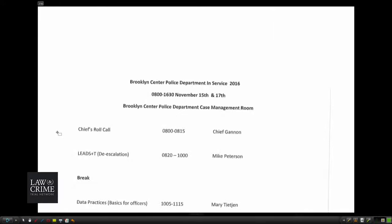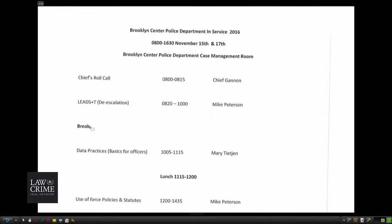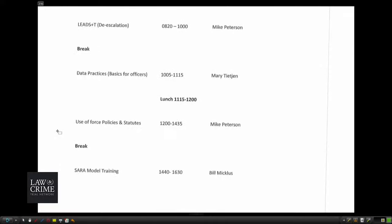And do you see this explained there as well? Well, let me ask you this. Is this the outline from the November 15th in-service? Yes. And so we see that in the afternoon, there was a couple of hours on use of force policies and statutes? Yes. Taught by you? Yes. Okay. And so that's how in-services are done, various topics, including sometimes use of force? Yes.